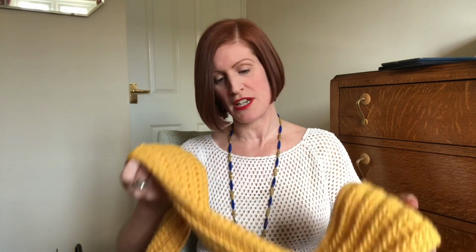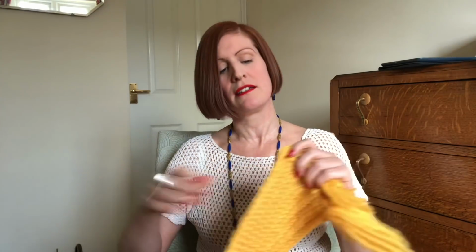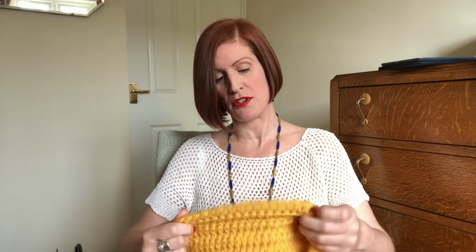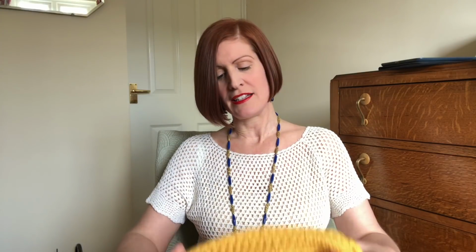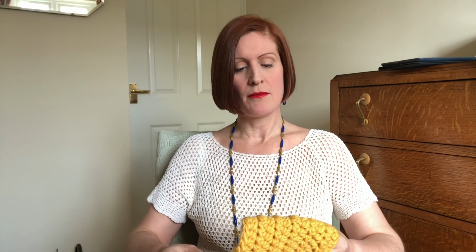And it was a fun project to do. I literally sat on the sofa over Christmas and crocheted it. It was so easy to make. I think it's trebles in UK terms, which would be double crochet in US terms, and it was based on, I can't even find the pattern now. It was online, and it was originally a cowl, or an infinity scarf, whatever you want to call them. And I just did it as one big long thing.